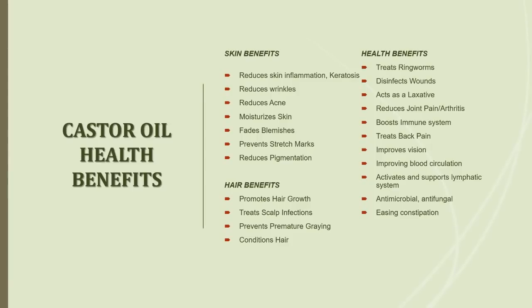And here we have a list of its many health benefits, starting with benefits for your skin. It reduces skin inflammation and keratosis. It also reduces wrinkles and acne. It moisturizes your skin. It fades blemishes. It prevents stretch marks and reduces pigmentation. It's also great for your hair because it promotes hair growth. It treats scalp infections. It prevents premature graying and conditions your hair.